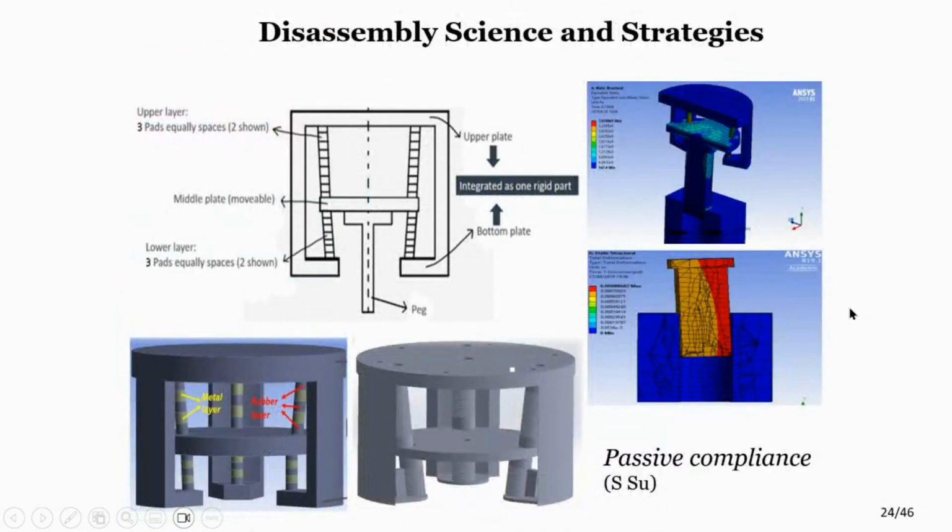Here is a more recent design of the compliance device, and this compliance device is designed to resist the pulling forces, because when you do disassembly, rather than pushing, often you do the pulling operation, and in pulling the pin out of the hole, you can damage the device, and here the device is designed so that it can resist the pulling forces.